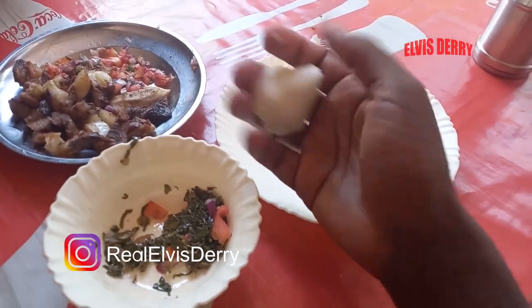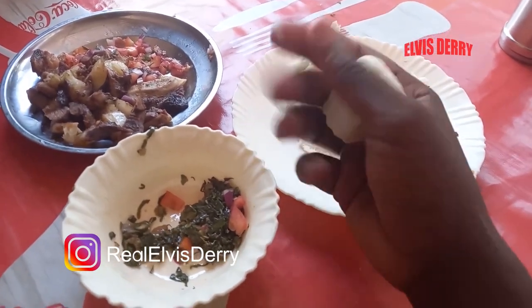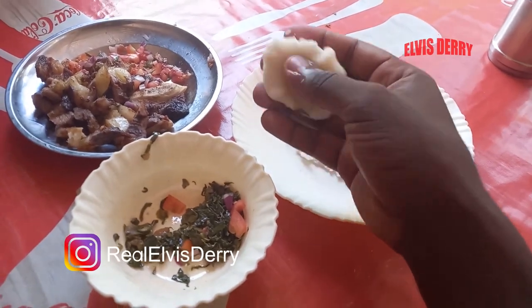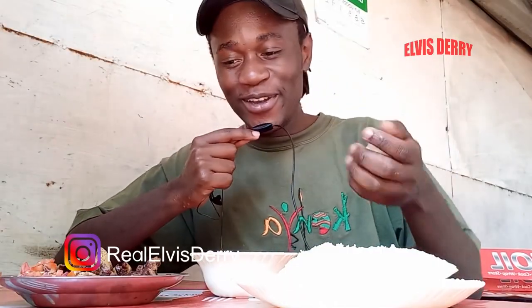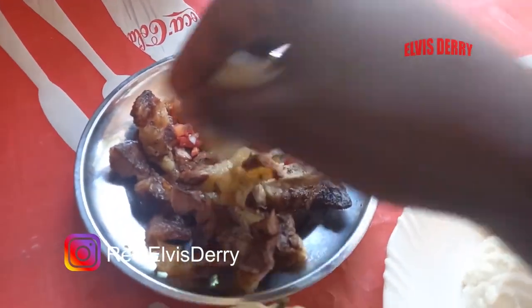When you're eating the ugali, make sure you press it so that you can get this round shape. Then you press in the middle right here. And then when you press it, you take your nyama choma like this, and then you taste.